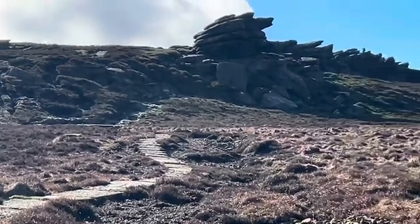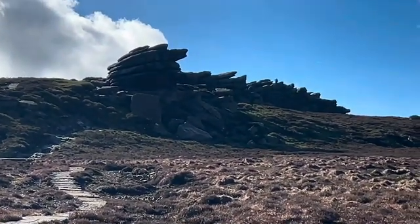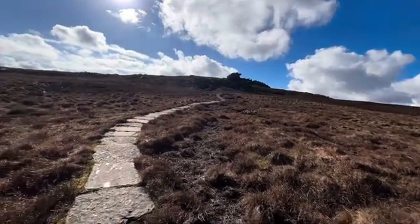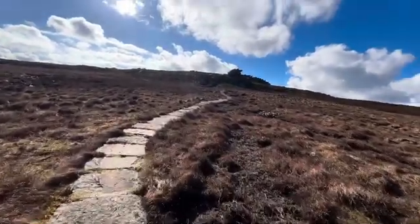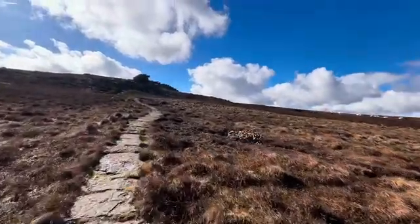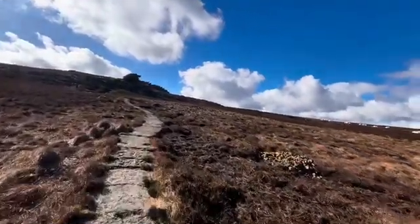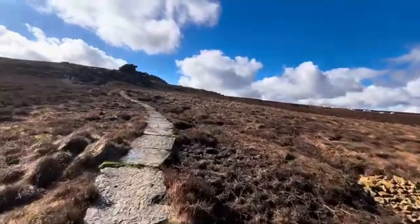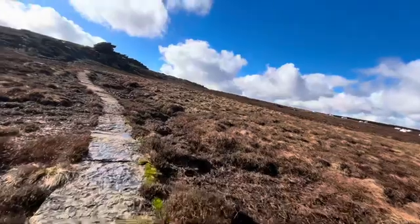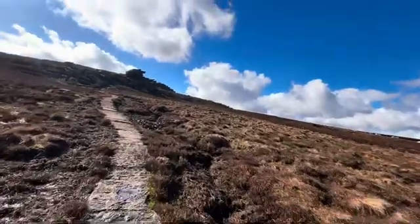So finally getting to Back Tor. The thing about the Duke's Road is you just walk along it and you can see Back Tor in front of you in the distance, and it just seems like it gets no closer. I haven't actually been walking it for very long. It just feels like a long time.